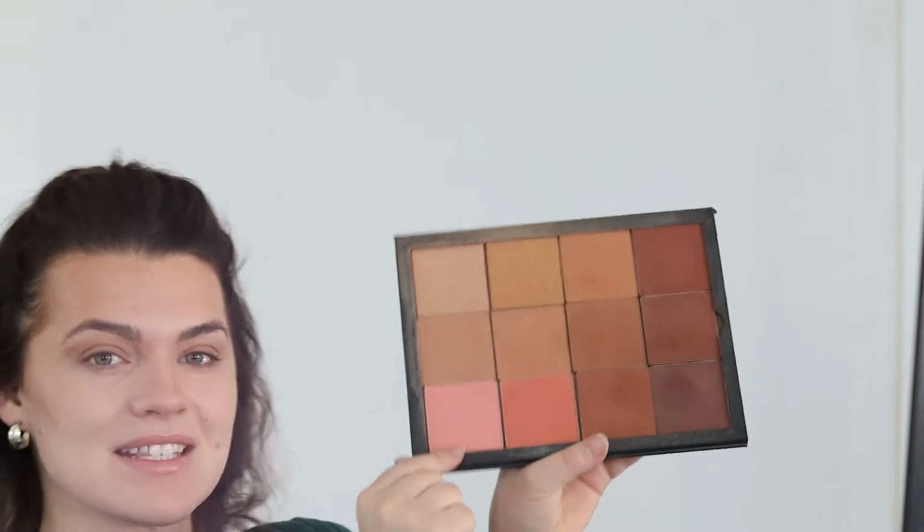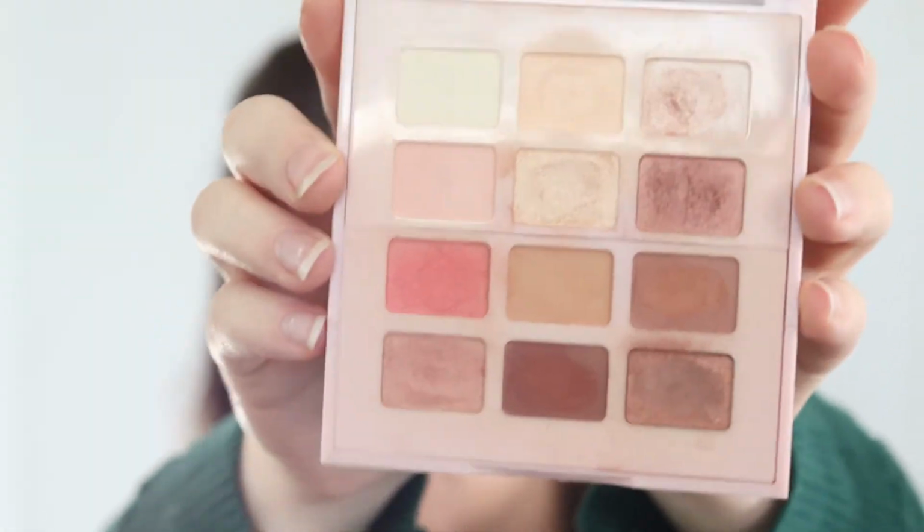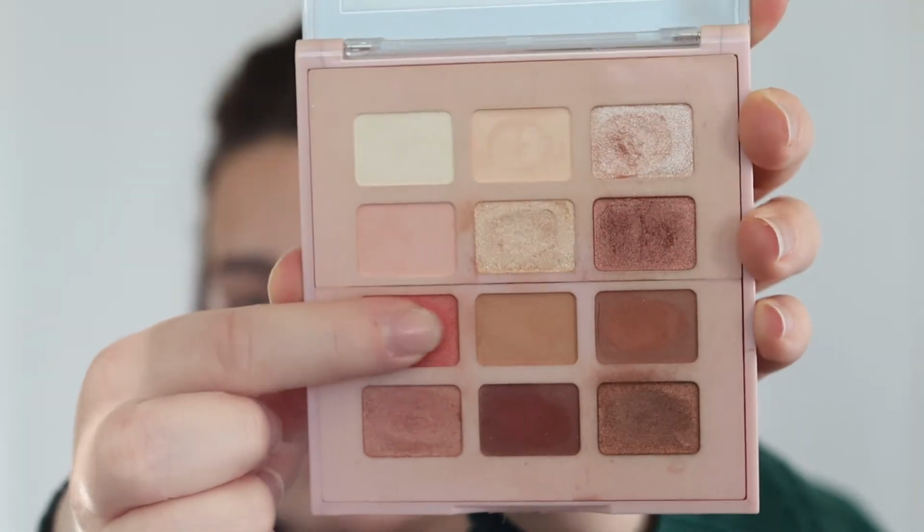But yeah, I'm gonna use these Juvia's Place blushes right here. Maybe I'll start with this one, and if I feel like I want more, I could add a pop of that one right there. They're really easy to blend. You'll see, they're just really soft. Look at that. Isn't that pretty? I'll be honest, I don't use this one too often.